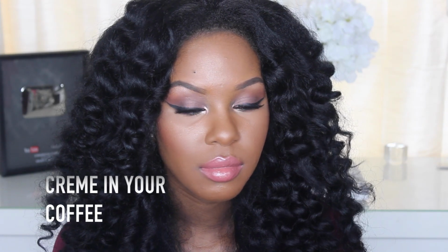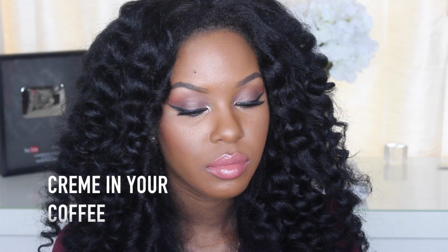So this next lipstick is another one of my go-to nude shades, and this is Cream in Your Coffee. Y'all know I raved about this color when I first got it. I think it was in at least two or three favorites videos, but I raved about this a lot, and I put a lot of you guys onto this lipstick. So I'm really happy that a lot of people discovered this from me, because when I first bought it, I had never heard of it. I just randomly swatched it on my hand in the MAC store, and I was like, I need that color.